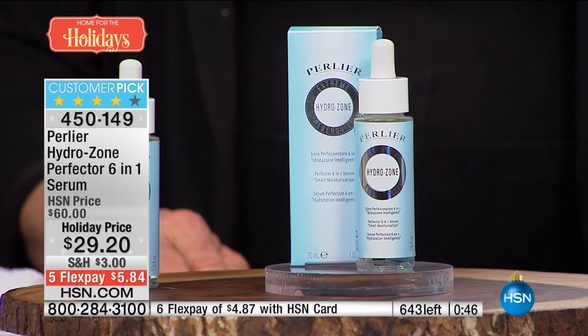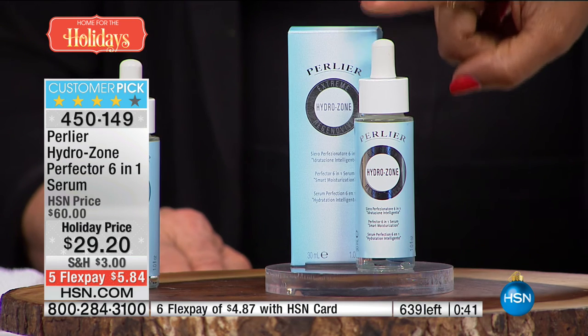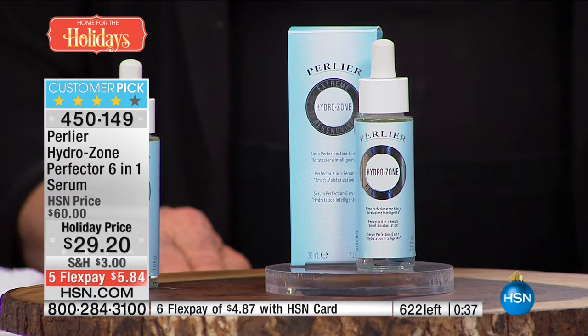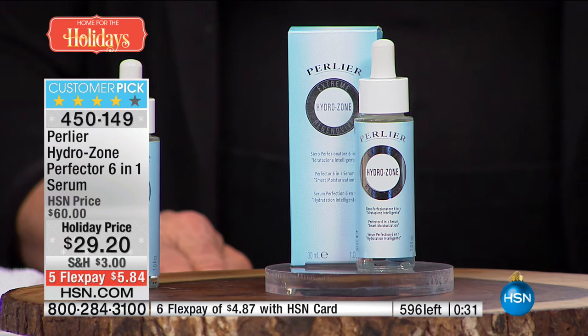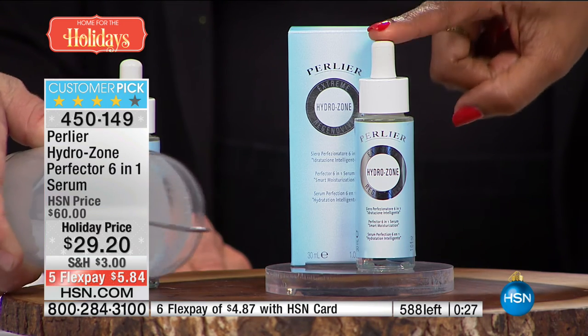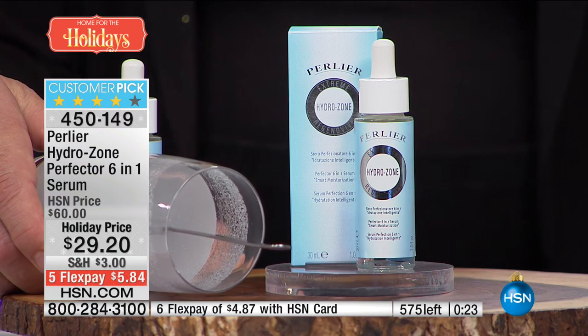That's not necessarily true. You want something that is designed to give you that moisture, and that's what this does. Like we said, there's an entire Hydrazone line, but this serum is where it starts. You can see how many we have left, and there are a lot of you on the line for this. If you haven't tried it yet, what are you waiting for? It will never be a low price like this again. Trap the moisture and let nature release it on your skin.